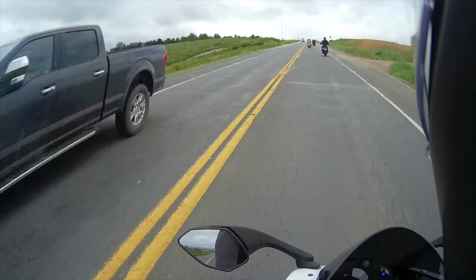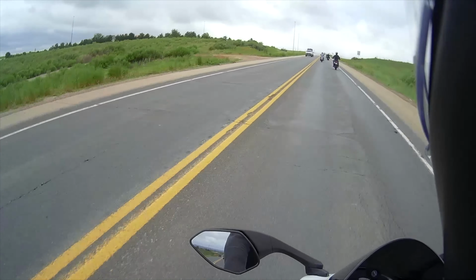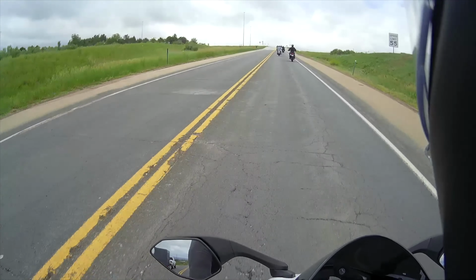If you want a dedicated track bike, it'd be great for that. Commuting around the city, not so much.